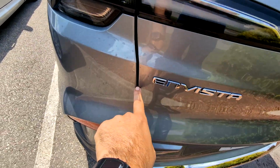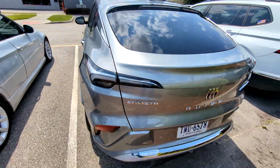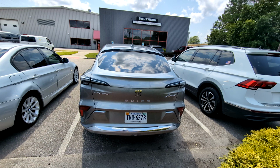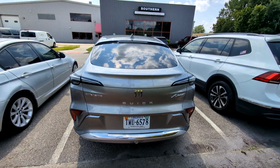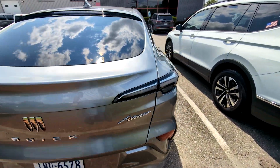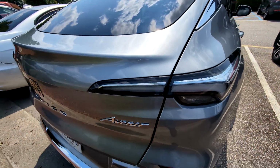This panel gap's about 1/8 of an inch. I don't know if it was like that before, but probably not. That's just the nature of getting your car fixed. It looks fine from directly in the back. It might drive me insane. I don't know. Let me get the keys here, make sure everything functions right.